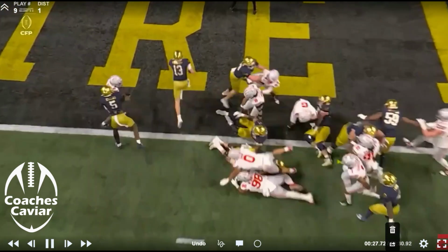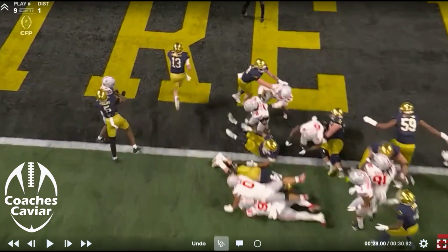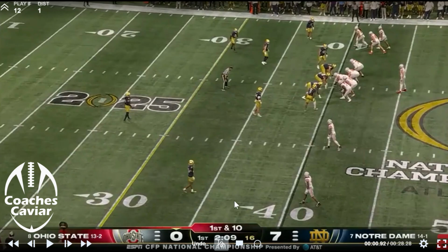Walk-in touchdown here. And the 18th play, unbelievable drive for Notre Dame. They start the national championship game with Notre Dame taking 10 minutes off the clock right here, very first drive. There's only 2 minutes left in the first quarter whenever we get to some Ohio State offense.